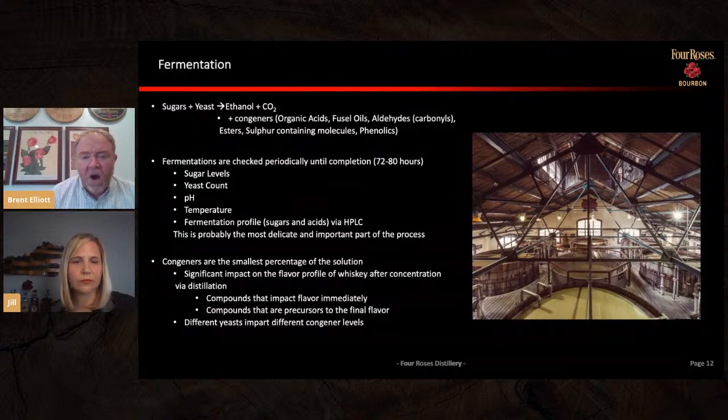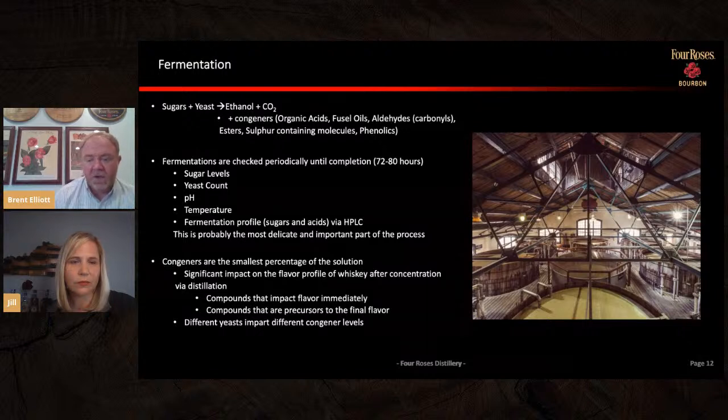So if you're looking at our five yeast strains, each one of those has been isolated through the years because of the different ratios or the different congeners that they produce. A good example of that would be our Q yeast strain, which is very floral. I've taken it and analyzed it on a GC mass spec to look at all the different compounds present in the new make, the white dog, as it comes off the still. And you can see literally dozens or hundreds of different compounds.